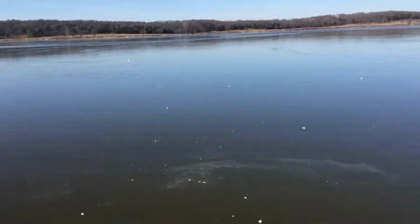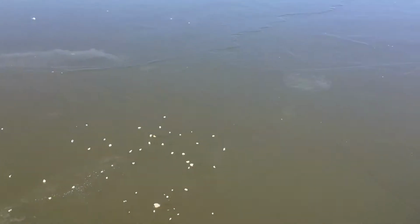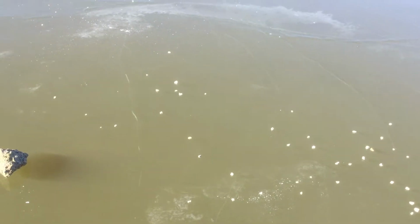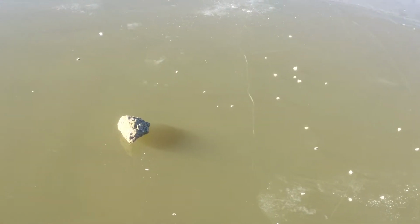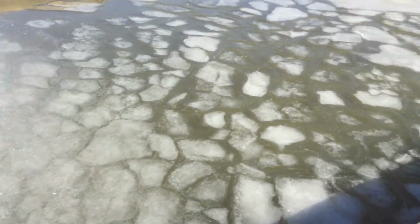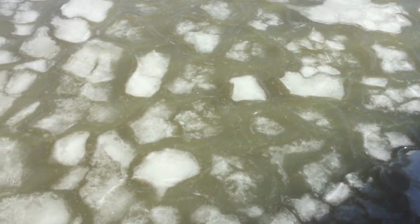Not real thick. I definitely wouldn't walk out on it. Well, let's get it out there a long ways. I wouldn't walk on it very much. I wouldn't walk on it at all, really. But it's pretty thick and pretty solid enough that in the shallow areas here, I'm not too afraid to walk on it, where I know I'm not going to go down very far.